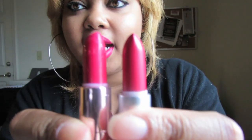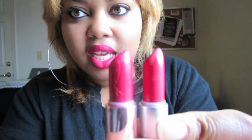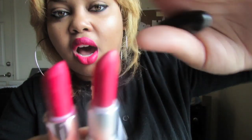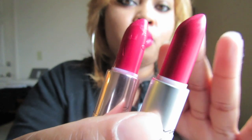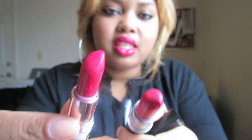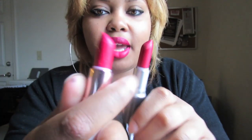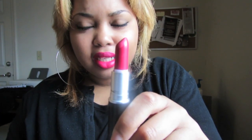But this is it compared to Pleasure Bomb, and as you can see, it's a very slight difference. Pleasure Bomb is slightly pinker, and All Fired Up is more reddish, but they're almost the same color. And both of them are matte finish, but I feel like Pleasure Bomb is slightly more moisturizing than All Fired Up.